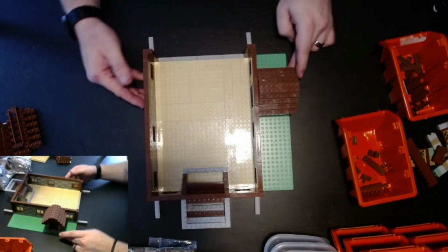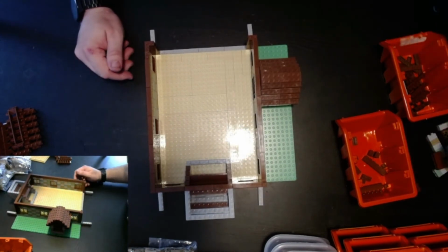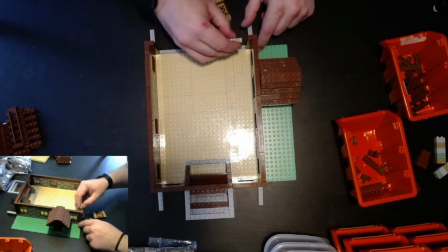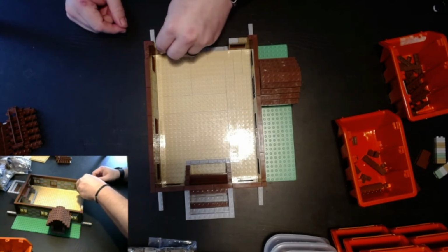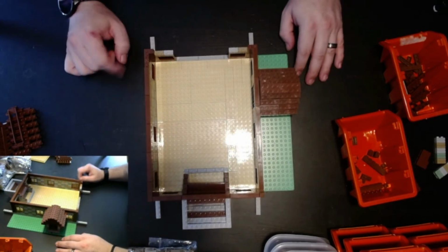So next we're going to concentrate on this end. Again, got a couple of pre-made pieces, which are the window sections. They're going to go back into where they originally were after the last episode's development. Put them in there like that. Now comes the fun bit.